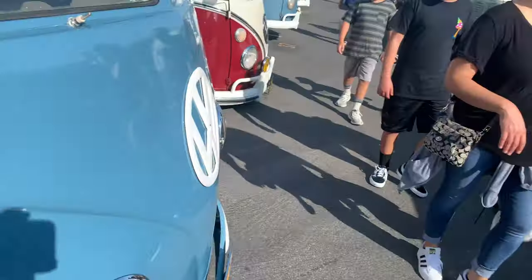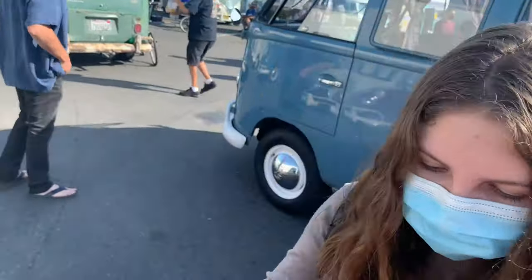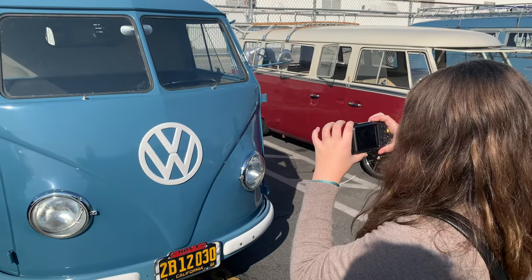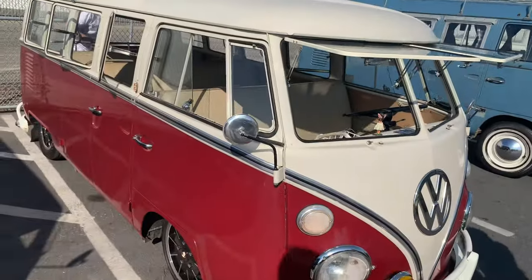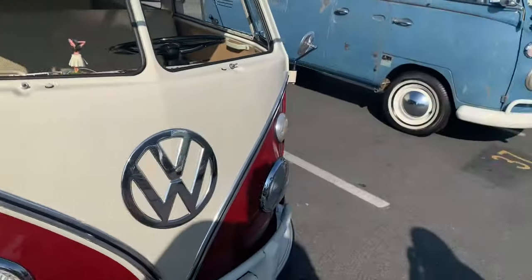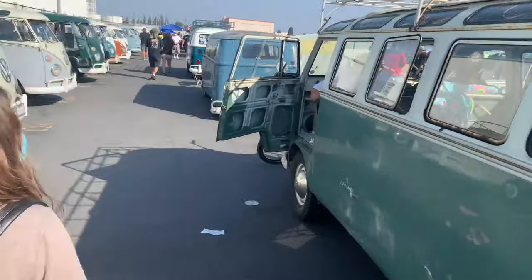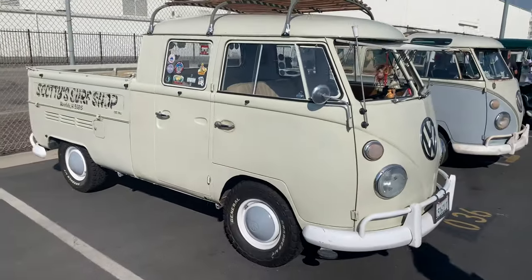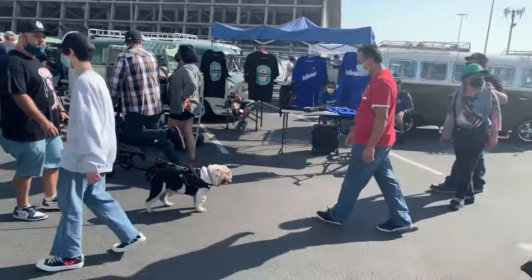The mini one's pretty cool. It's a cool panel. Check out the pop-out windows on the side there. This is pretty amazing. It's amazing to see this many in one place, because usually you'll see a few of these at the beach or at different events, but this is just hundreds upon hundreds of buses.